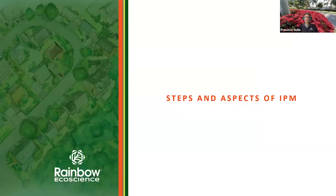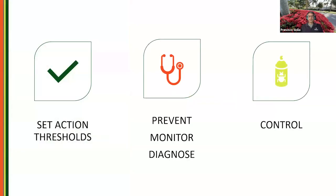as well as creating more cost. So what are the main steps of an IPM program? What are the aspects that are involved here? So first is setting action thresholds. This will determine when we need to actually get involved in that property to take action with that customer. It might be an education with the customer: this little bit of damage is not significant. This is expected. But when do we actually need to take action?